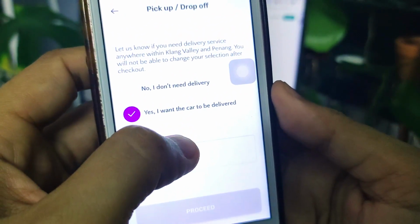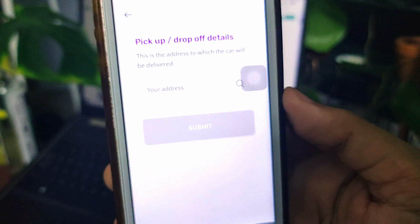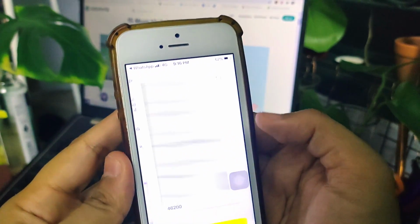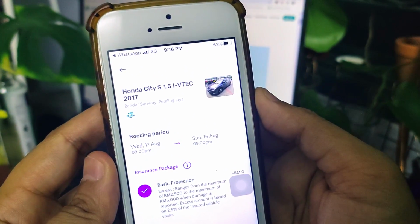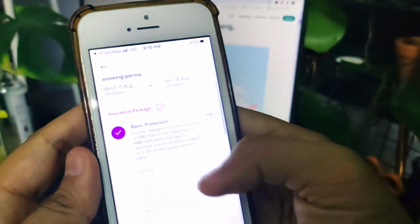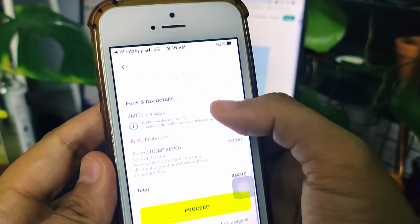Okay, then do I need to deliver? Definitely at my address. In my address and submit. Alright, there we go. And okay, so this is basically it. So let's double check the information. Basic protection. Yep. And can book with my card, which I set up earlier.